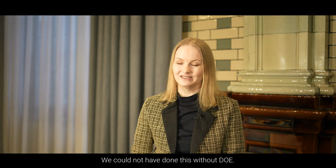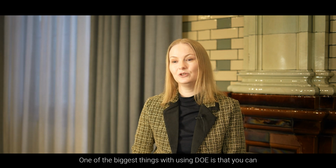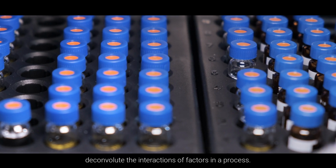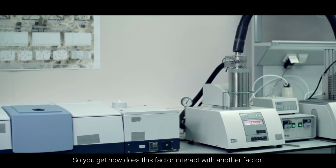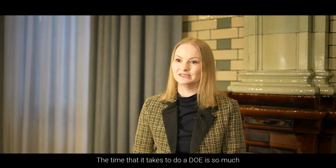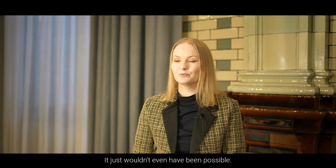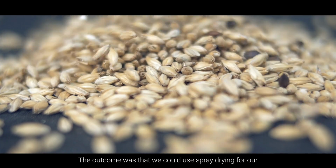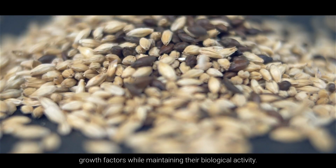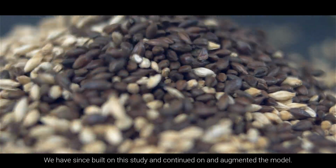We could not have done this without DOE. We had so many factors. One of the biggest things with using DOE is that you can deconvolute the interactions of factors in a process. So you get how does this factor interact with another factor. The time that it takes to do a DOE is so much shorter than a one factor at a time experiment. It just wouldn't even have been possible. The outcome was that we could use spray drying for our growth factors while maintaining their biological activity. We have since built on this study and continued on and augmented the model.